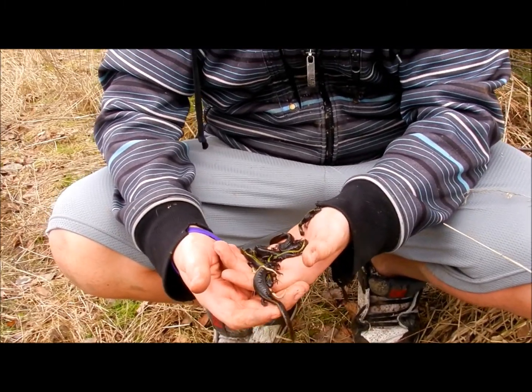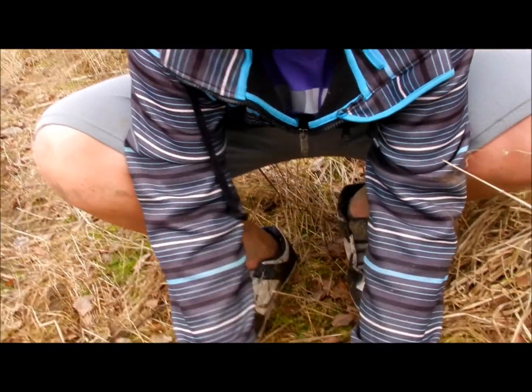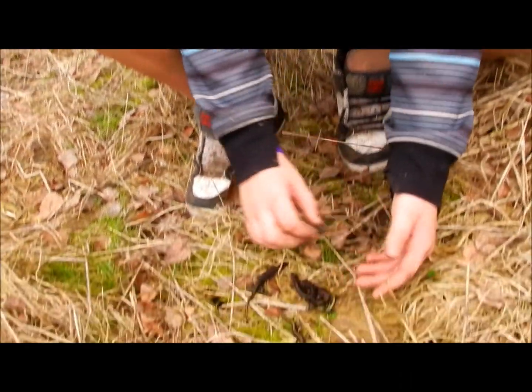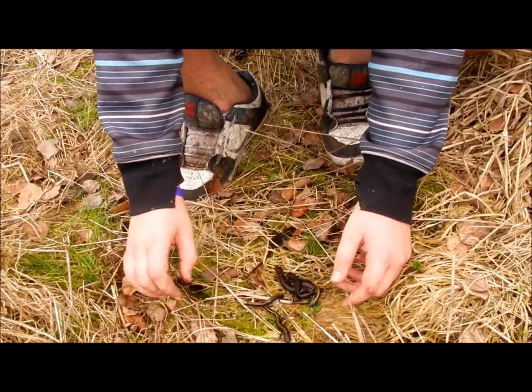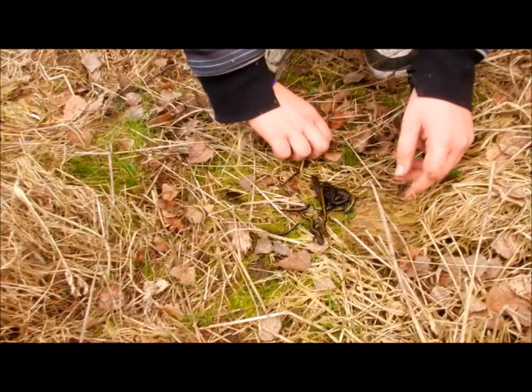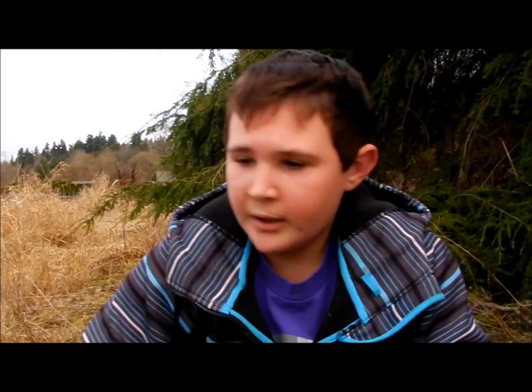Oh, what are you doing? Oh wow, they're all squirming around now. Here, put them back down. Come back. Yeah, I'll probably choose the best one and get some photos of them. Yeah, it's great.